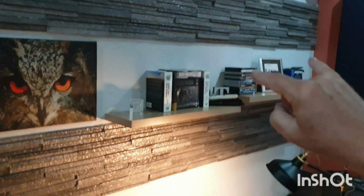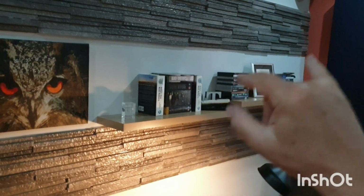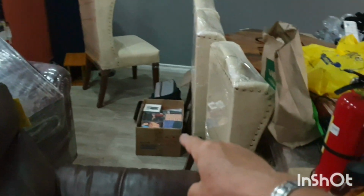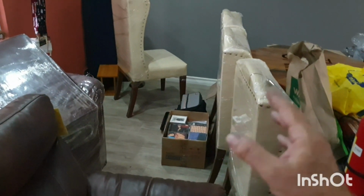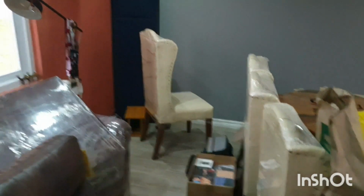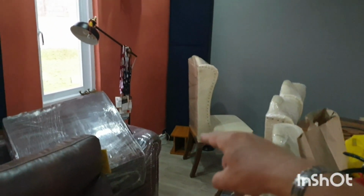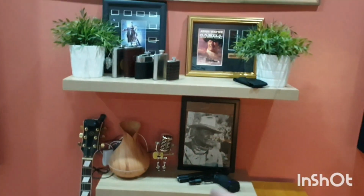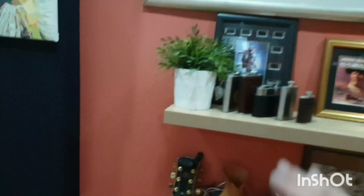On my 2 shelves at the back, I decided to take my CDs off because they weigh a ton. I've got a box full of CDs there. I think there's 130, which is by no means all my songs, I might add. So I've bought a CD rack. When that turns up, I'll just put all my CDs in it. My guitar, my amp, various things here.